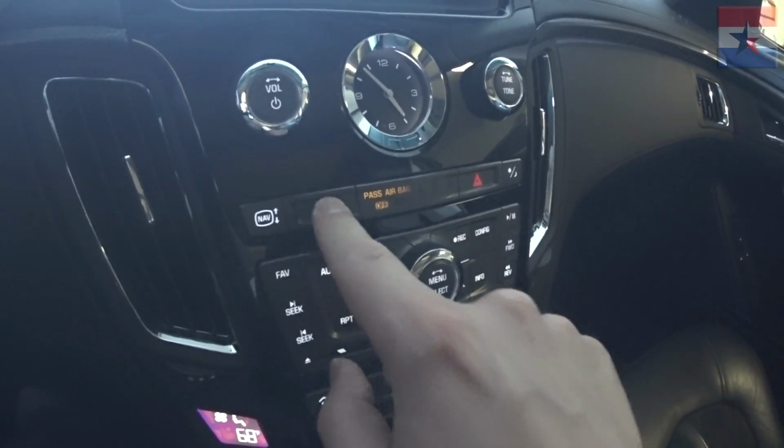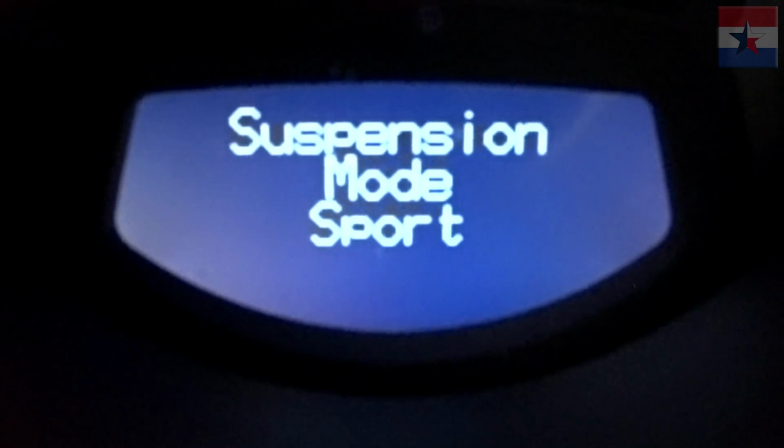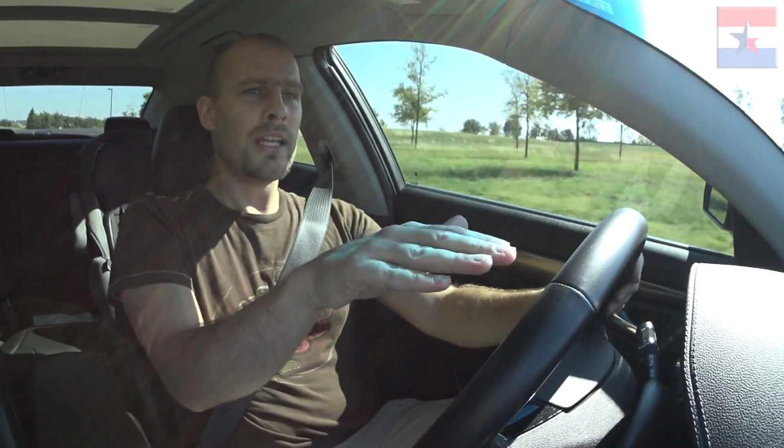This does have dual mode magnetic ride control, and it has two options, one being touring and the other one being sport. Now, if you go into a corner with touring, there is some body roll. Do the same thing in sport, however, and for some odd reason, it feels completely level. Now, without these sporty seats, you'd probably be kissing the window over there.